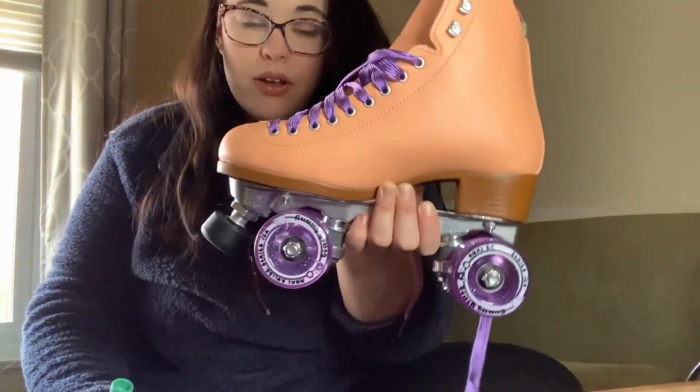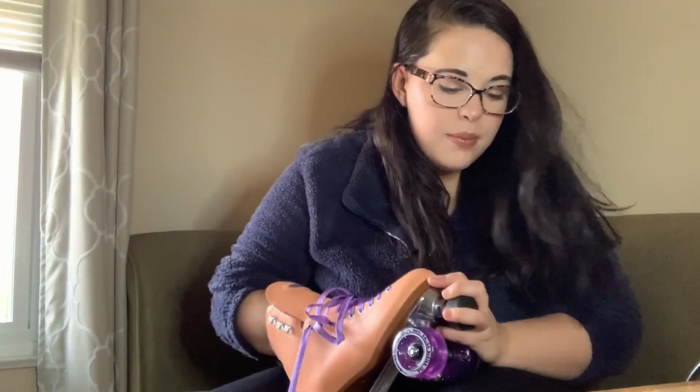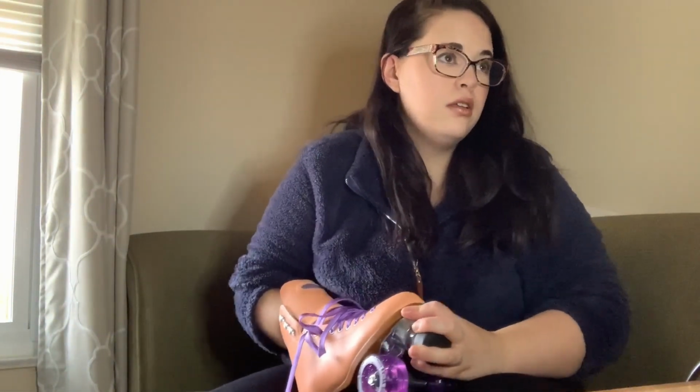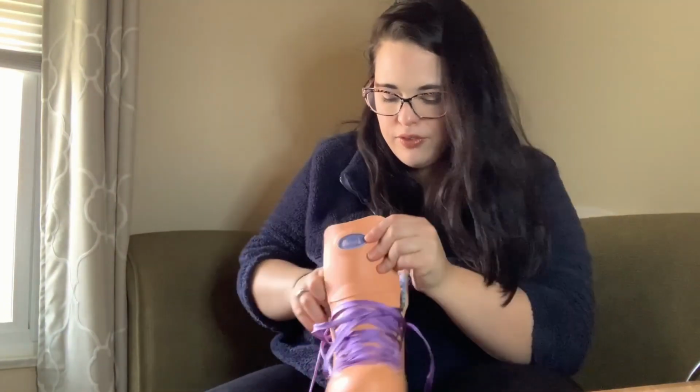So there we go. This one's all ready to go. Nick laced them up for me. Just gotta put them on. I also loosened the bottom ones. I didn't do that. Maybe that will help my other side. Pro tip: loosen the bottom before you put your foot in. Pro tip: live with a hockey player.